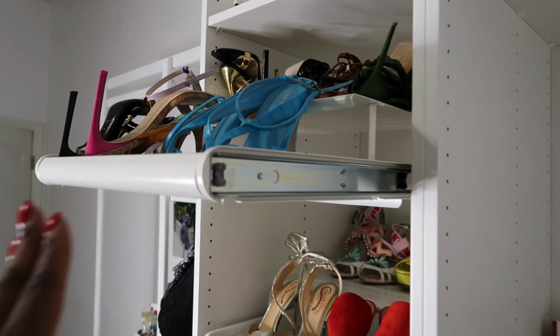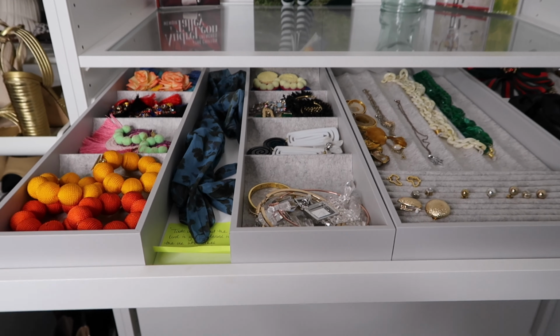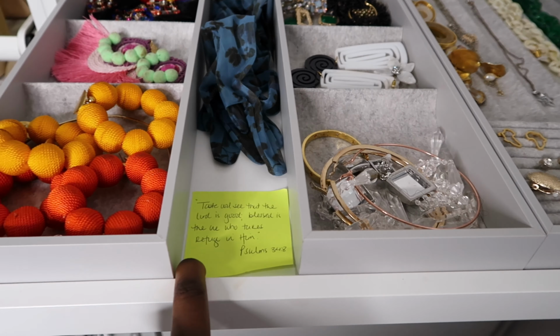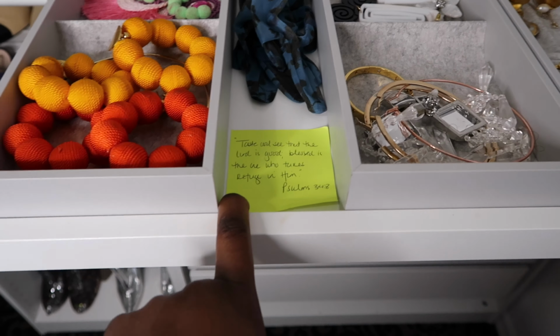So in here I have, again, my accessories. This is actually pull out shelving, and I initially ordered 2 of these and then 2 of these, and then there was going to be one larger one that took up this entire space, but they were all sold out at Ikea, so I just made do with these 4 and I placed them all on this pack system. I have a Bible scripture here, taste and see that the Lord is good, blessed is the one who takes refuge in him, Psalms 34 verse 8. Can't go wrong with that.